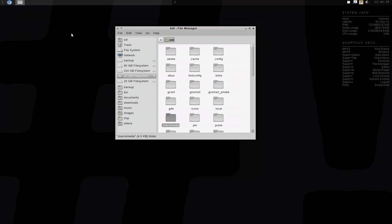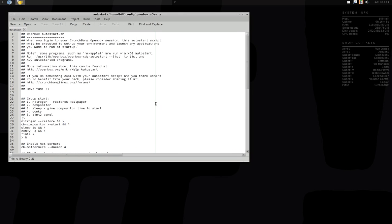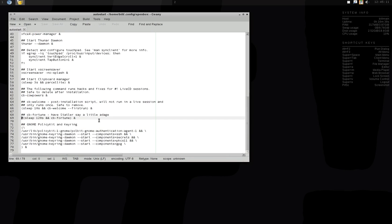What else do we have here? Text editor, usual, Geany, love Geany, lots of options. I have open here the autostart for OpenBox. You can see in here he's got the volume icon, which is up in the corner. He's got Parcellite, which is the clipboard manager. Network manager is in here. There's your CB welcome, which we just ran through. Fortune, which is not set to start. You can remove this comment here and it will start.